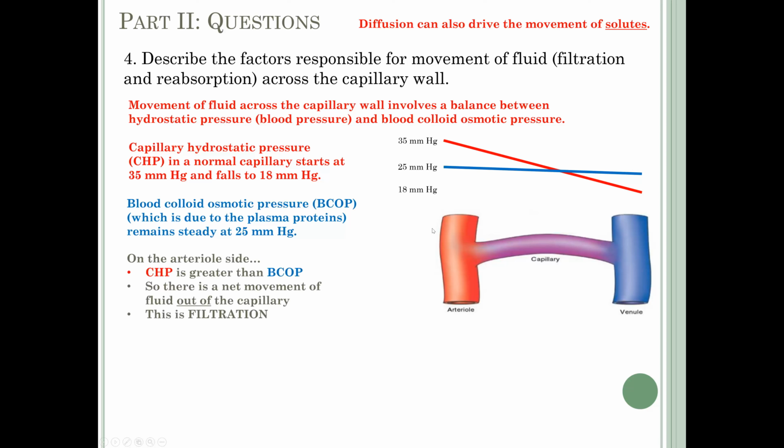So on the arterial side of the capillary, the hydrostatic pressure by the red line is greater than the colloid osmotic pressure shown by the blue line. So there is a net movement of fluid out of the capillary, and this is the process called filtration. So filtration occurs on the arterial side of the capillary.